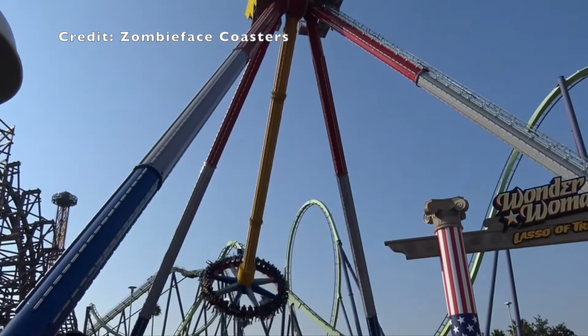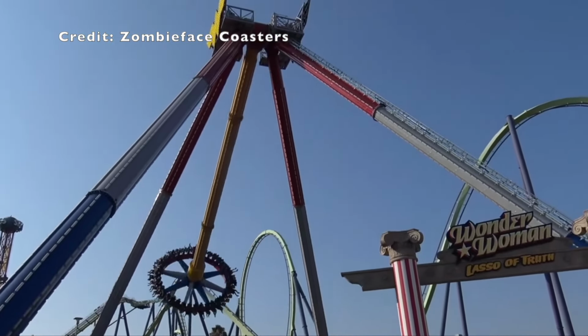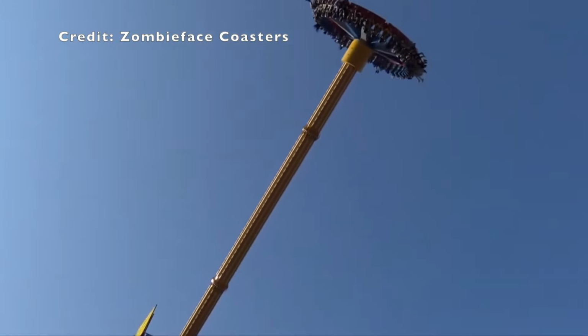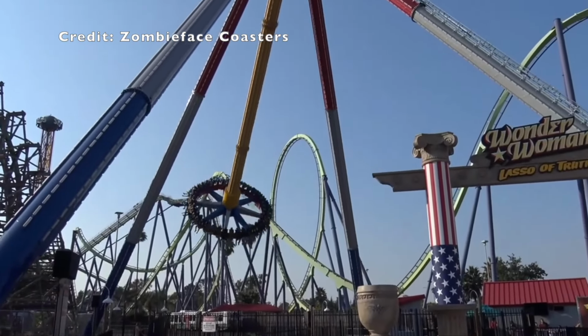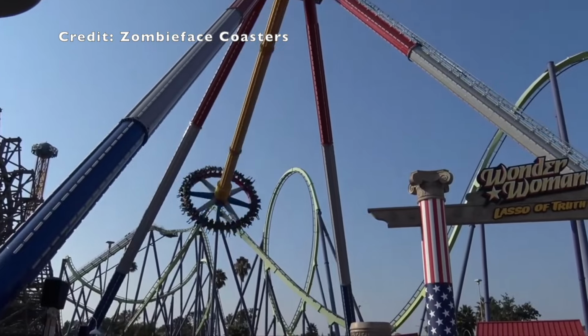The highlight is obviously those max swings. That's where you get the most speed on the way down and the most force on the way up. The weightlessness and hang time you can get on the top of those swings is pretty wild. So in general, while I don't think I love it as much as some other coaster enthusiasts do, it is still the best flat ride that Discovery Kingdom has on offer.